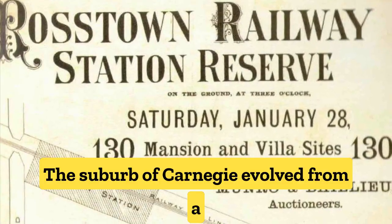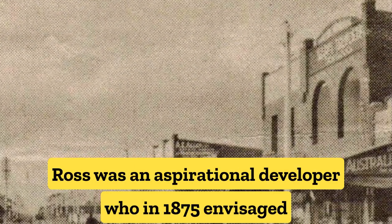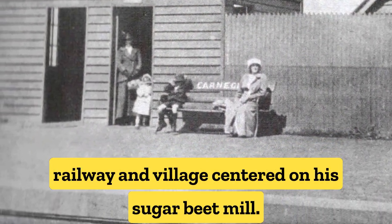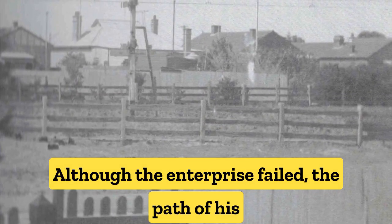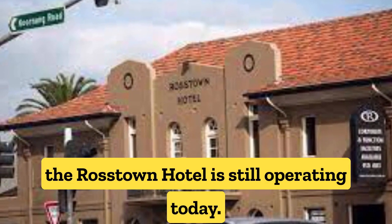The suburb of Carnegie evolved from a township called Rosstown after William Murray Ross. Ross was an aspirational developer who in 1875 envisaged the entire area of swamps being transformed into a railway and village centred on his sugar beet mill. Although the enterprise failed, the path of his intended railway became a popular cycling route and the Rosstown Hotel is still operating today.